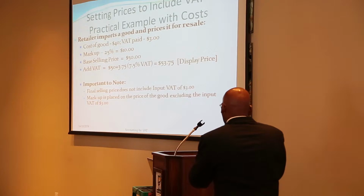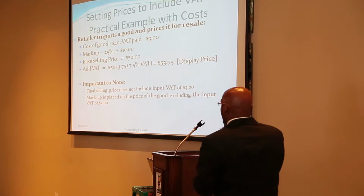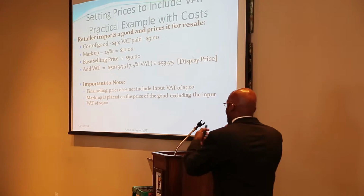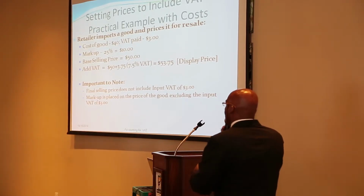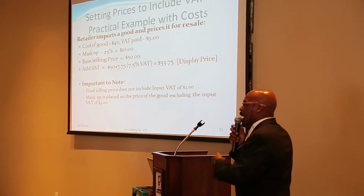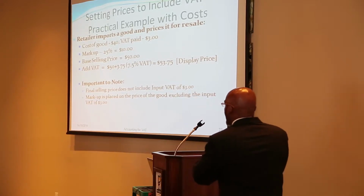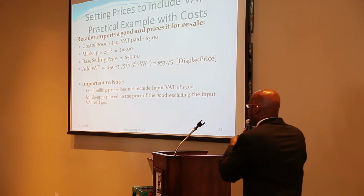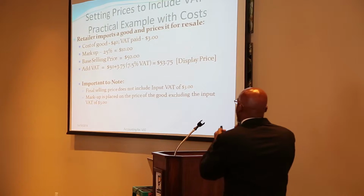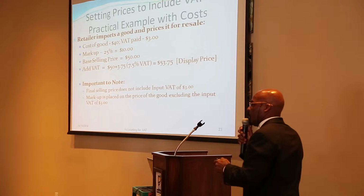In this particular example that we have here, we're saying his cost is $40. He paid VAT of $3. He marked up 25%. If you notice, the 25% markup is on the $40. He now has a base selling price of $50. Calculates the VAT. He adds the VAT to give a display price of $53.75. The final selling price does not include the input VAT of $3, meaning that input VAT did not form part of his cost.